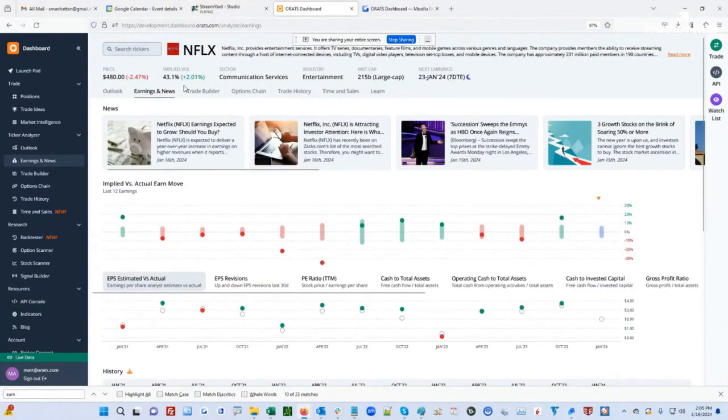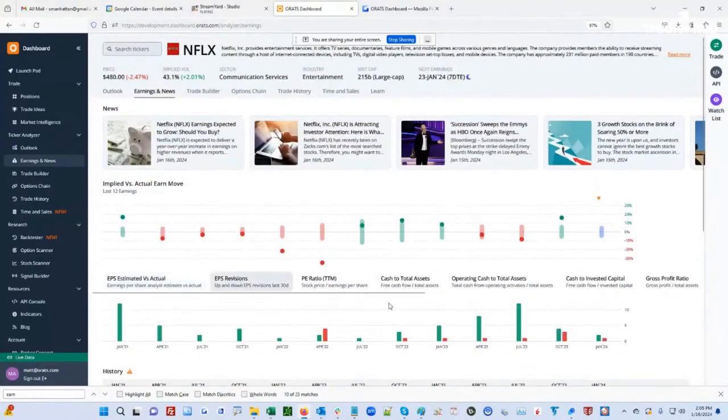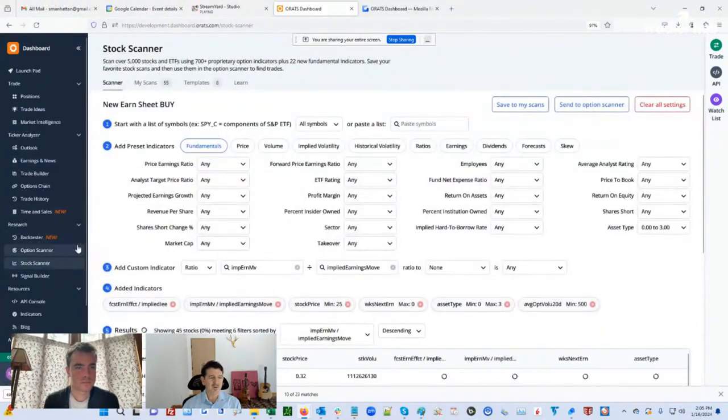So this is one way to get a good history of earnings. We also have some earnings per share information, and then also revisions, so sometimes people like to look at that as well. Yeah, another way to look at this is when the average implied move is more than the actual, then that's better for short straddles. When the actual move is more than the implied, then that's better for long straddles and strangles. Right. And you could also search for those too. You could go into the stock scanner and have a method for scanning for these.